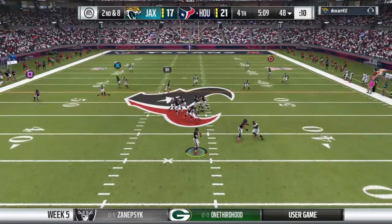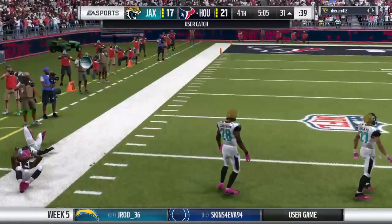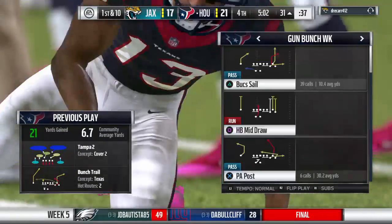Second down, Mariota. Completion left side to Miller. A nice gain of 21 yards.